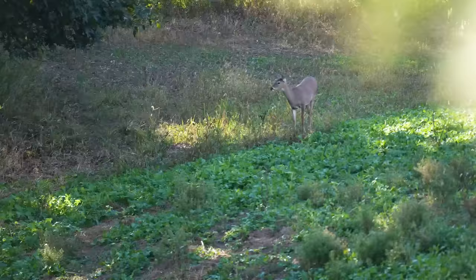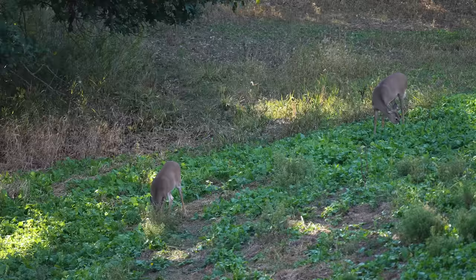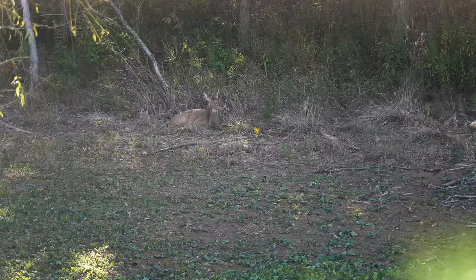Just finishing getting set up here. The deer are filtering back out. I don't know if you could tell or not on the GoPro footage of me riding in, but there's a whole family of does. Most of them were bedded just on the edge or just inside this timber on the edge of the plot. A couple of them were out feeding. Obviously they spooked off as I rode by them, but looks like they're filtering back out already, at least a couple of them.